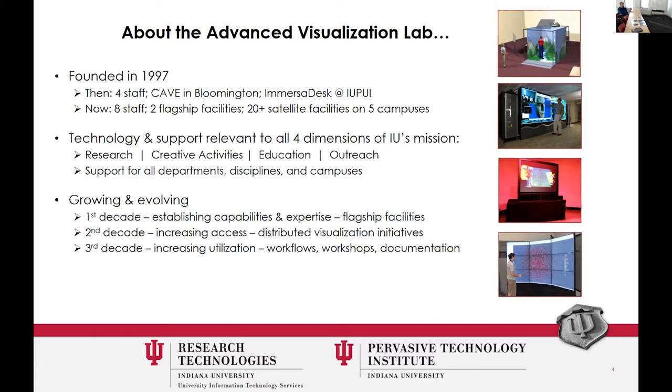The context for the history of our organization is we started quite a while ago in Bloomington with some kind of flagship virtual reality systems. So VR was a first class citizen for a long time in the lab, and augmented reality is actually kind of new for the lab as far as support goes. What's great about growing with the university is you get different requests and you start to realize there's different areas you didn't support. So we spread out support and we've gone into all sorts of areas.